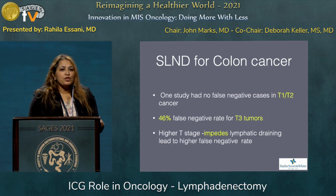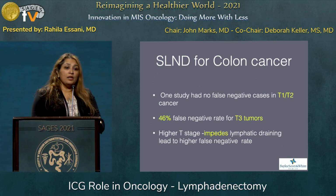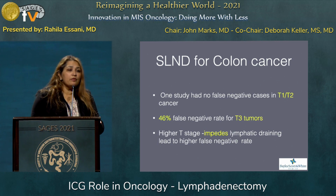Only one study showed no false negative cases in T1 and T2 cancers. However, with the T3 and above, they had 46% false negative rates. A higher T stage impedes lymphatic drainage, leading to higher false negative rates.